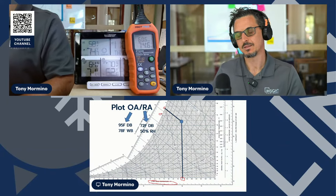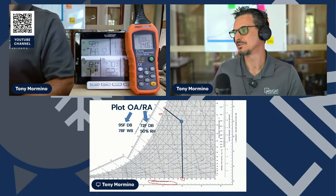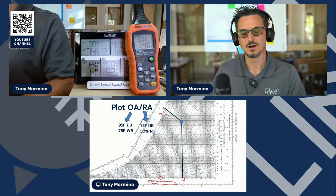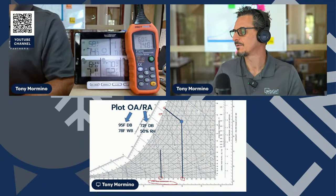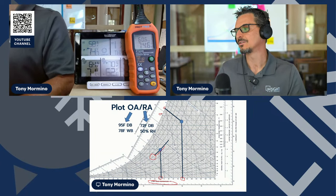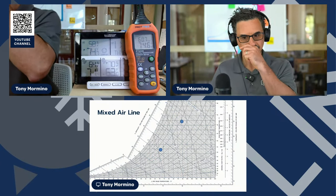Now we're going to plot the return air conditions, which is at 72 degrees. It's down here somewhere, 72-ish degrees. We draw the line up from 72 degrees, and then we hit the relative humidity curve, which is right here. Relative humidity curves run kind of in this direction, and we plot that there. Now you have the plotted conditions of your outside air and return air.